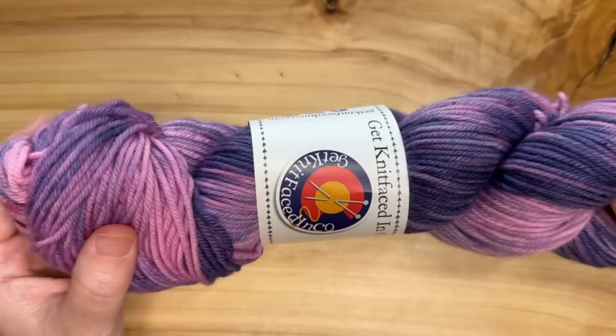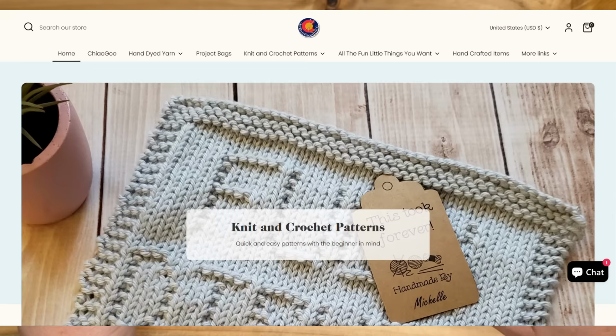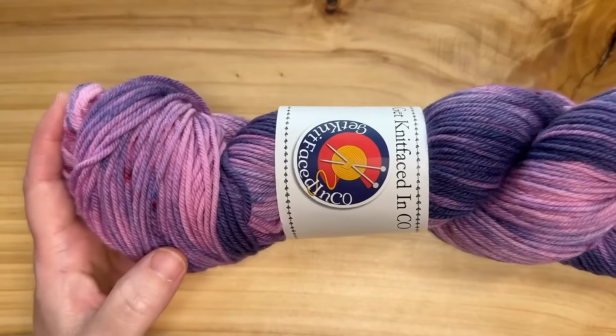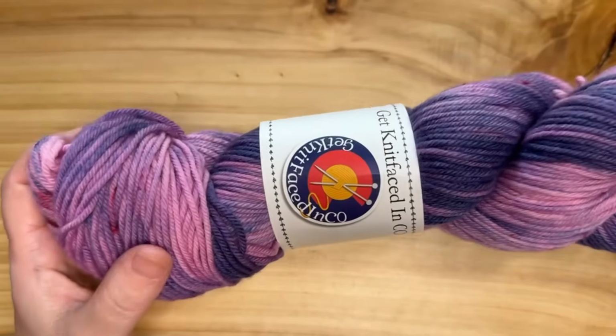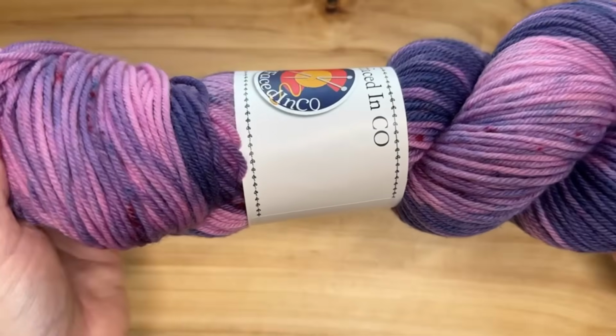So for our fancy yarn of the day, we do have this one right here, which is by Get Knit Faced in Colorado. And the owner of this business, Michelle, reached out to me and asked if she could send me over some of her yarn to try out, which was so nice of her. So thank you, Michelle. And I mean, this colorway, it is so gorgeous.